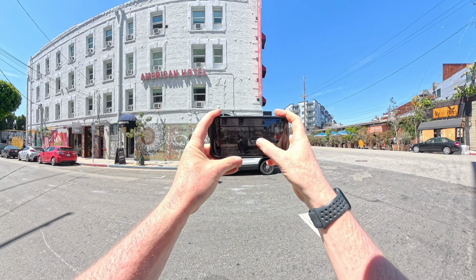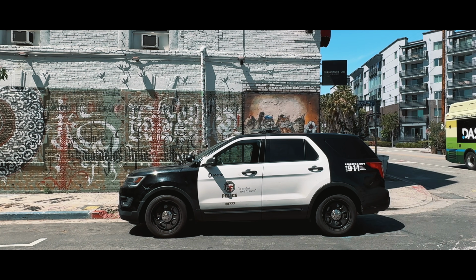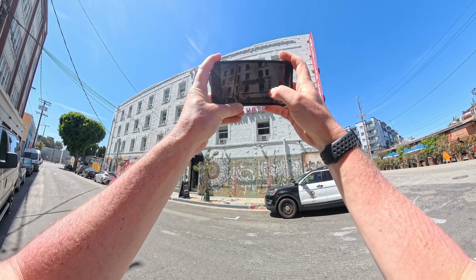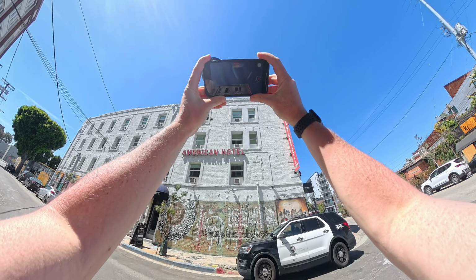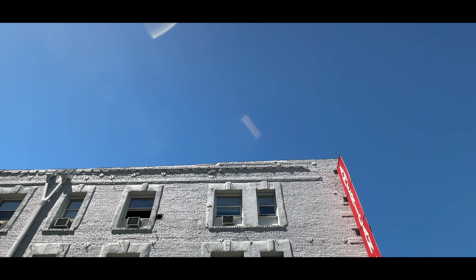As always, I'm going to lock focus and exposure by tapping and holding on the screen and hit record. Again, just starting simple with a static shot. I'll start to add more movement to these clips as we go. Now let's grab a quick shot of this hotel, a static shot, and let's quickly capture another one with a bit of movement. Let's go for a tilt down and reveal the hotel.